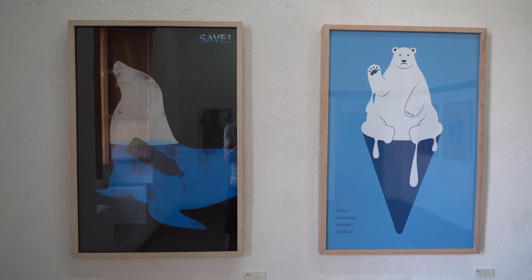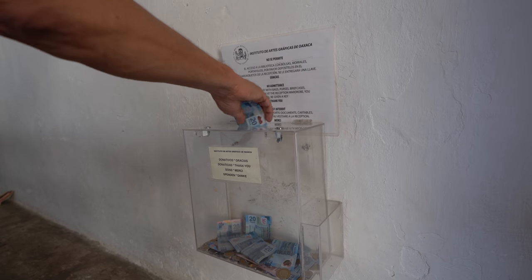This was the Instituto de Artes Gráficas de Oaxaca in a beautiful old mansion house, and it has a small exhibition about graphic art, this time about oppression and repression. On the Plazuela de Carmen Alto, behind me, there's a little market at the end of the week that sells artisan stuff that is not tacky. Very beautiful things.